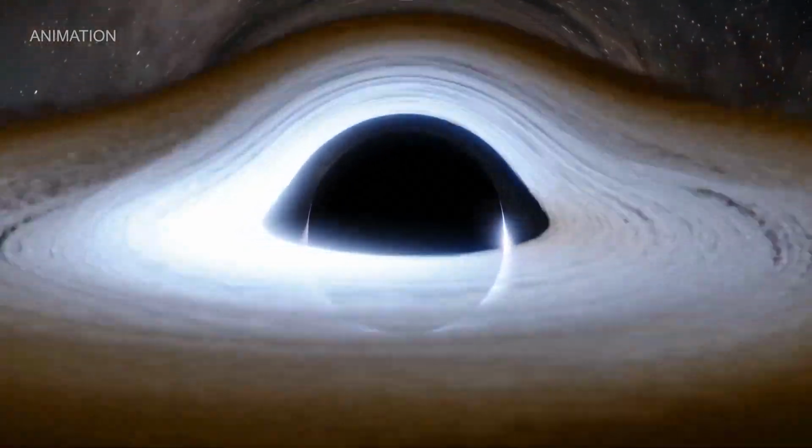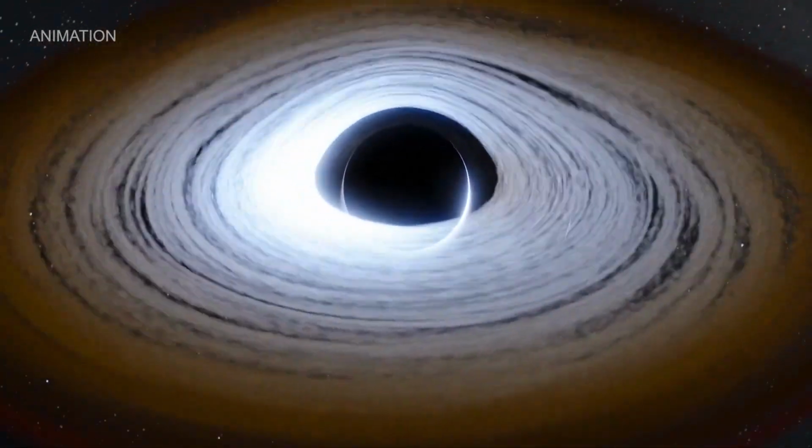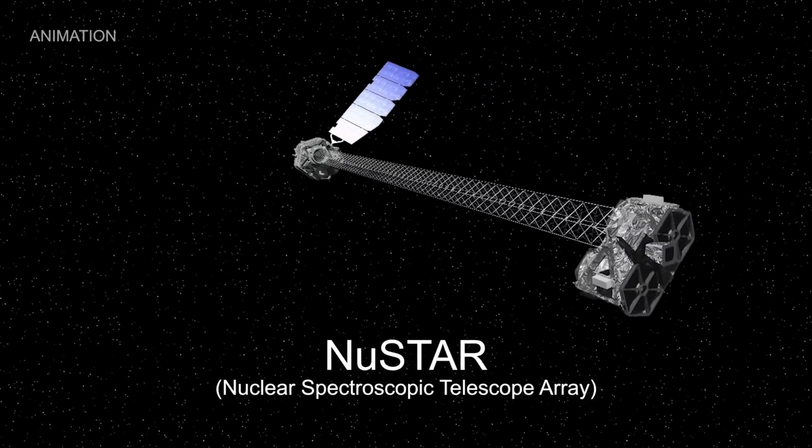We can also spot the glowing disks of gas and dust that orbit black holes, which can sometimes resemble the approximate shape of a donut. If the donut is face on, we can see the bright disk at the center. But there's a problem. Most are only showing us their edge, and the bright disk is obscured by the wall of this donut. That's where NuSTAR comes in.